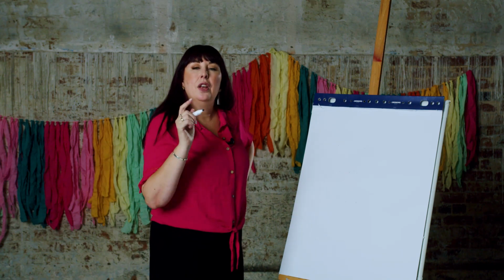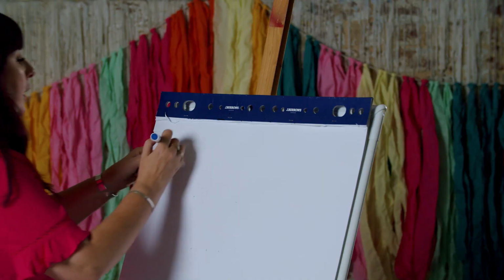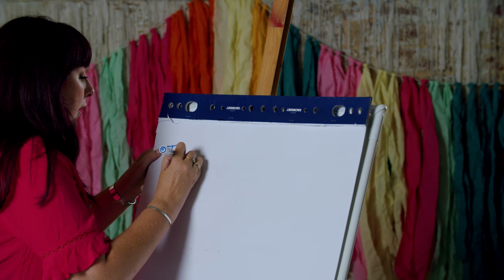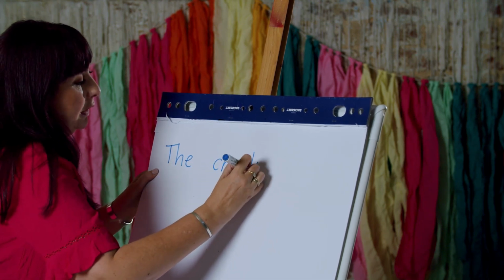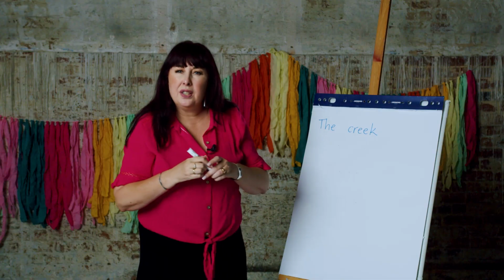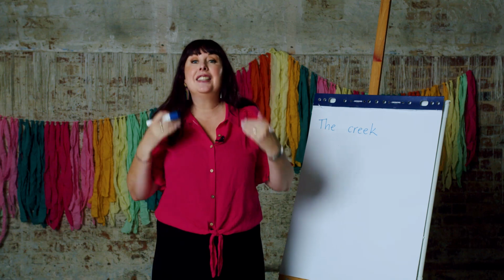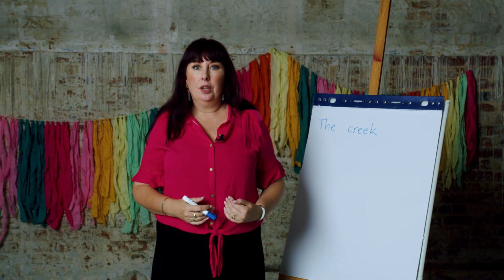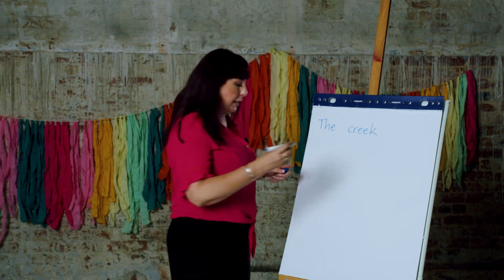So our first word, what are we talking about? We're talking about the creek. So you write down the creek. Let's go. The creek. Good. What is the creek? Is the creek deep or shallow? The creek is deep. Let's write that. The creek is deep.